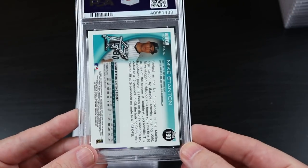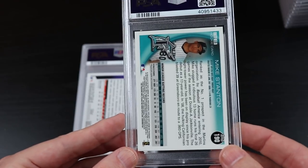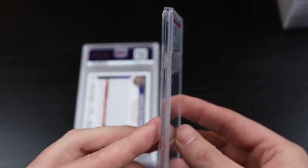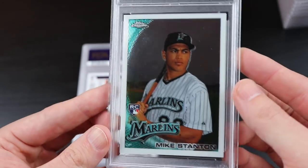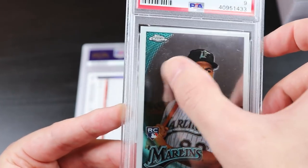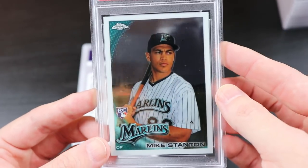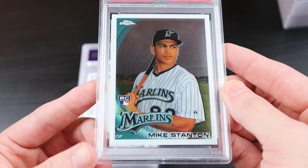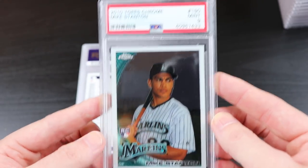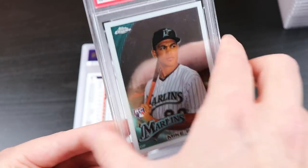All right, here's a Stanton rookie card. This is a Topps Chrome from I think 2010. A 9. Okay. All right. Yeah, I was kind of going over it. The surface is a little weird on it. But yeah, I'll definitely take a 9. That's not too bad at all. I was kind of iffy on it having a chance at a 10 anyway, so I can't be disappointed in that too much. Really cool looking card, though.